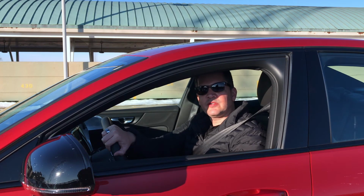So all this comes at a price. The car starts just under $36,000, which I think for a base model is a pretty good value. This car, as it is, $54,890. And again, that's reaching the upper end of what a compact luxury car should be, but it's right there with its European competitors and American competitors as well.